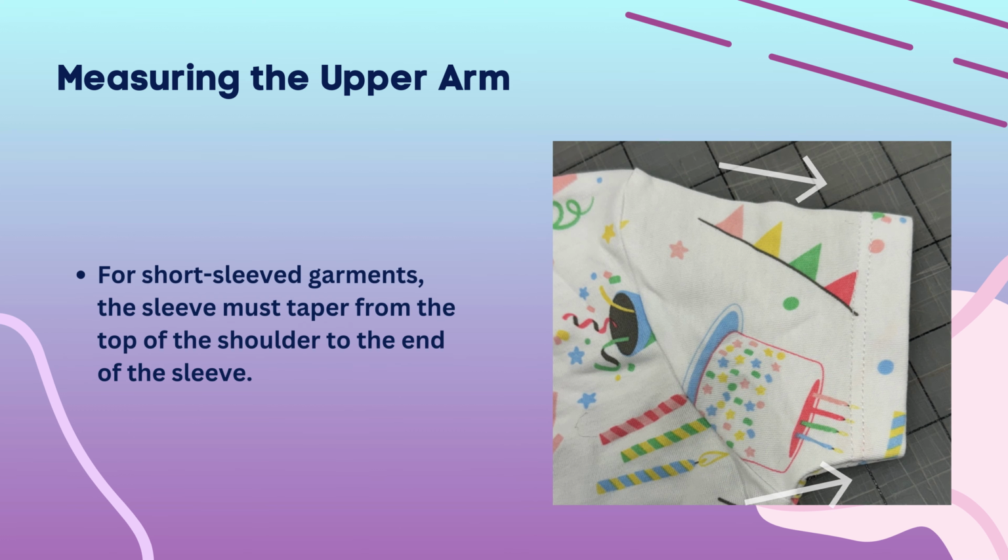For short-sleeved garments, the sleeve must taper from the top of the shoulder to the end of the sleeve. Tapering means to diminish in width or get smaller gradually.